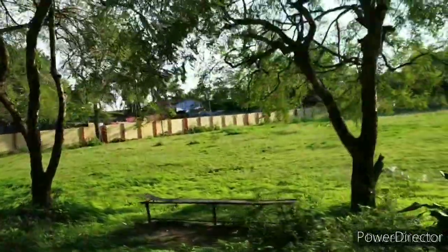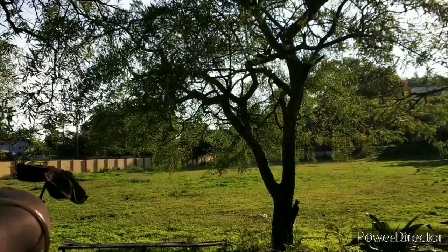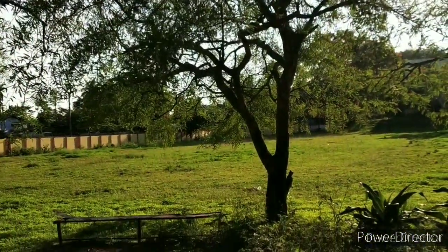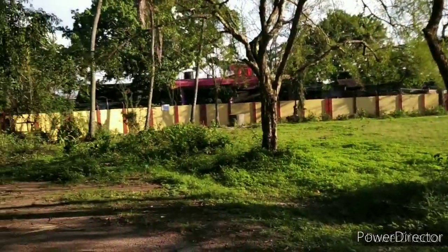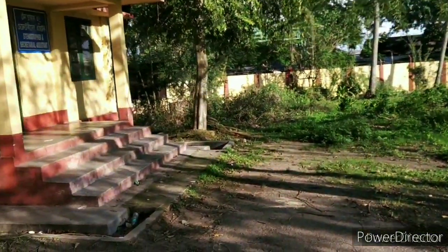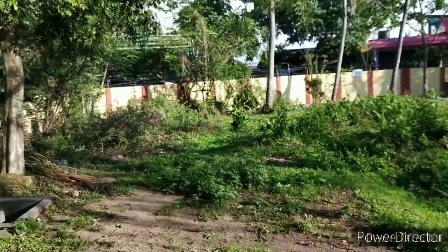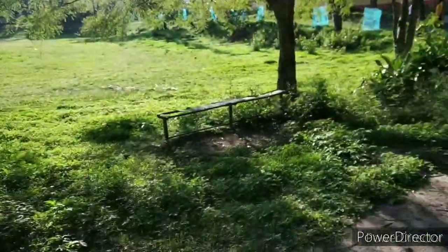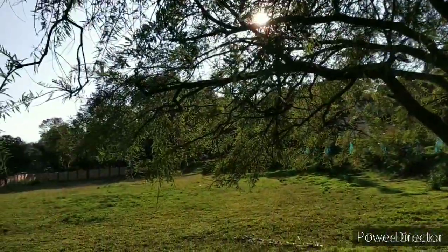Let me show you my another favorite spot here. It is this place. Again, a tree and a bench underneath. So this is another favorite place to take pictures, and I love this frame. And did you notice that this whole area is covered with green?